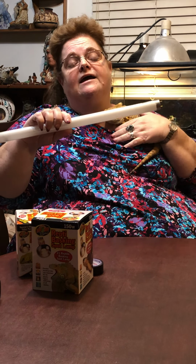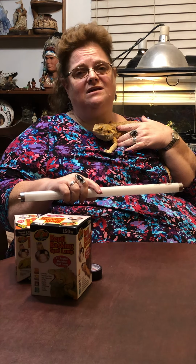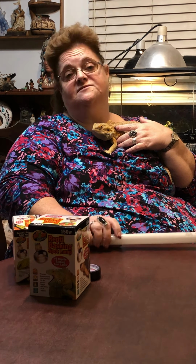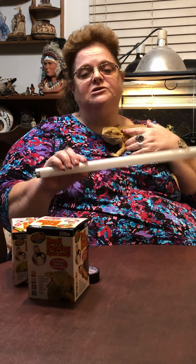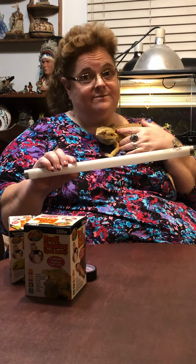If it looks like I have a really picky eater who doesn't spend that much time there, but spends eons of time in their basking spot, you can move this over to the basking spot. Either side is okay. What I would recommend is that you keep an eye on your individual dragon, because when you learn to read their body language, they will tell you where they need something.